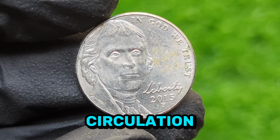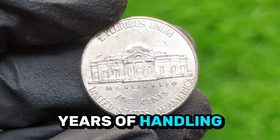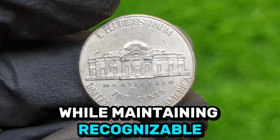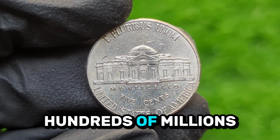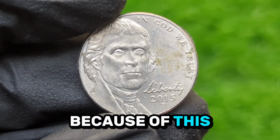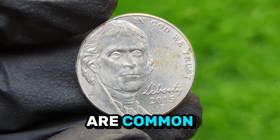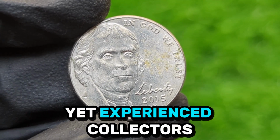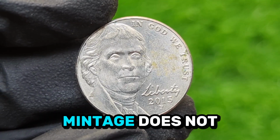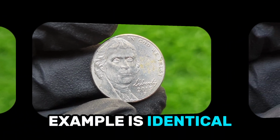for daily circulation. Modern nickels are designed to survive years of handling while maintaining recognizable details. Hundreds of millions of these coins entered circulation. Because of this high production, most 2015 P nickels found today are common. Yet experienced collectors understand that high mintage does not automatically mean every surviving example is identical.